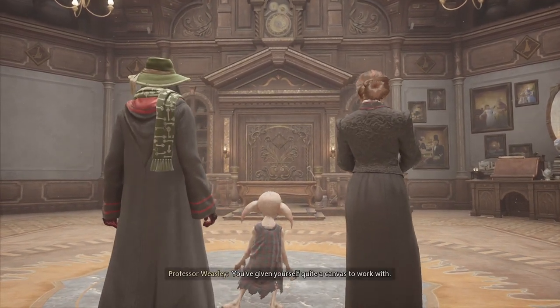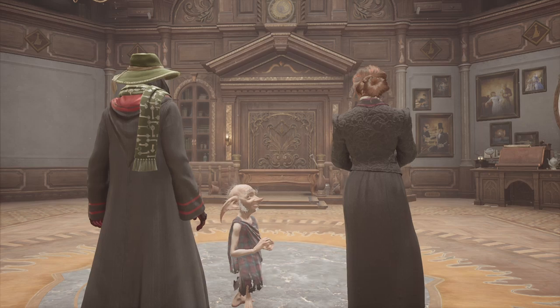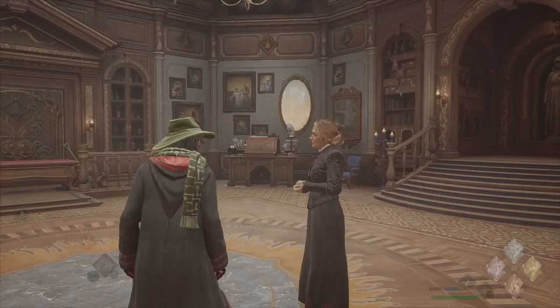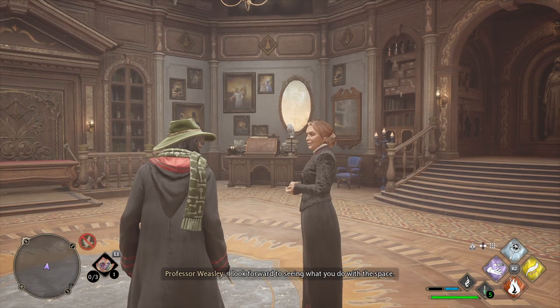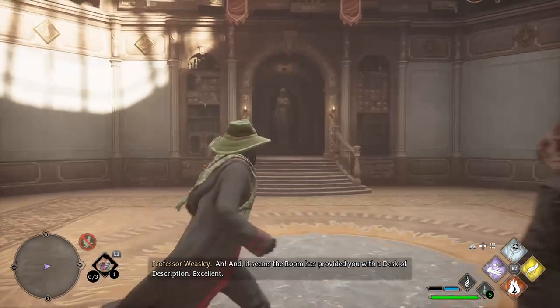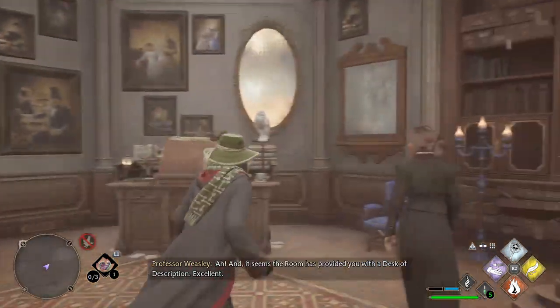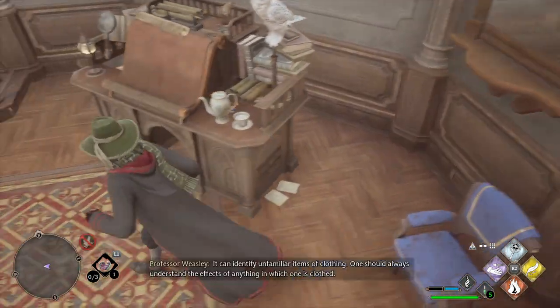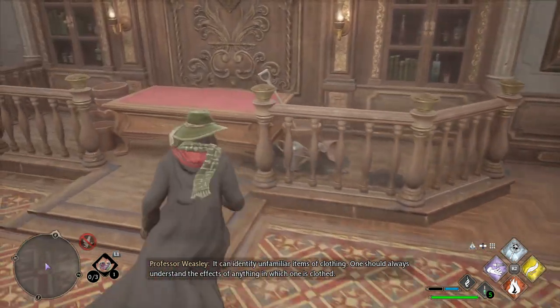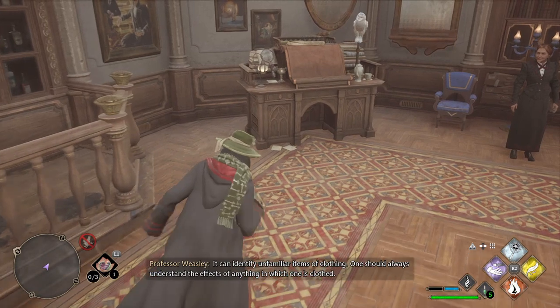Given yourself quite a canvas to work with. I look forward to seeing what you do with the space. And it seems the room has provided you with a desk of description. Excellent. It can identify unfamiliar items of clothing. One should always understand the effects of anything in which one is clothed.